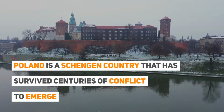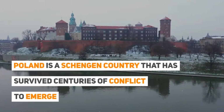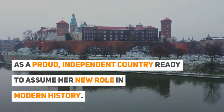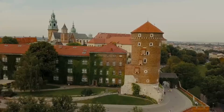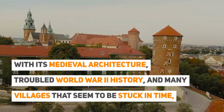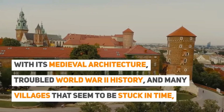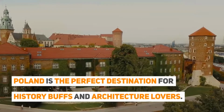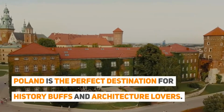Poland is a Schengen country that has survived centuries of conflict to emerge as a proud, independent country, ready to assume her new role in modern history. With its medieval architecture, troubled World War II history, and many villages that seem to be stuck in time, Poland is the perfect destination for history buffs and architecture lovers.